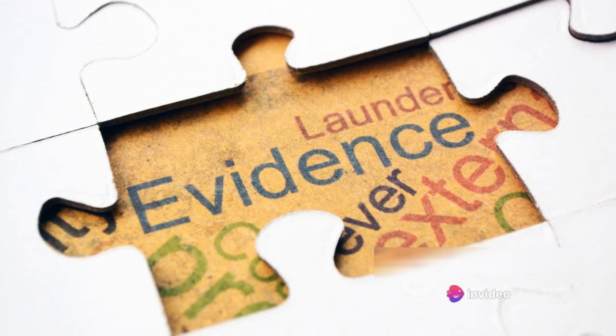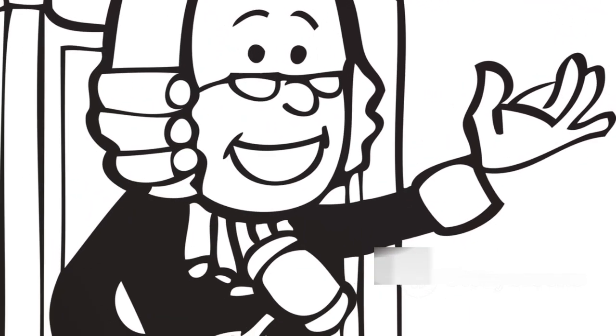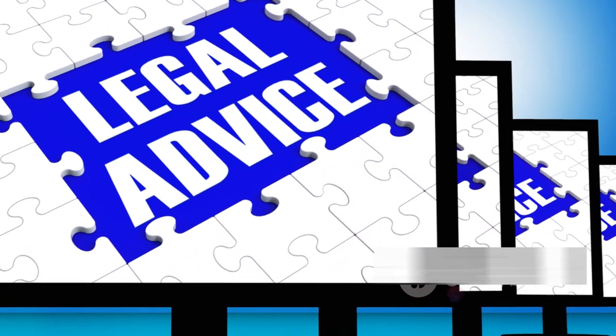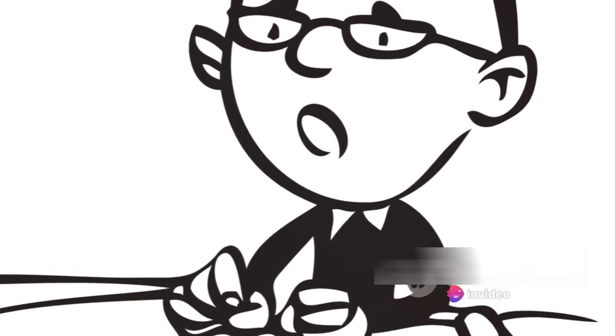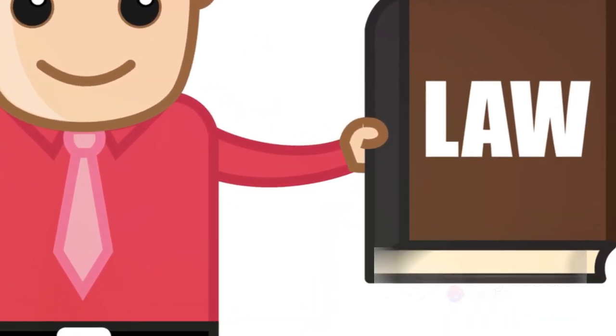So remember, a well-drafted petition is the cornerstone of a successful case. It's your chance to tell your story, to make your case, to persuade the judge that your claims are valid. So take your time, be thorough and detailed, and make sure your petition is as strong as it can be. Once you've drafted a comprehensive petition, you're ready for the next step, filing your case.